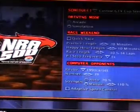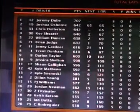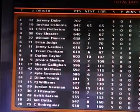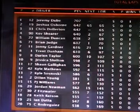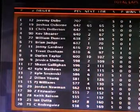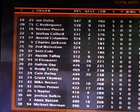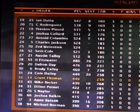Food City 500, his first win of the season, and his first ever career Castrol GTX Cup Series victory, and he is now moved up into the 5th position in points because of that. Jeremy Dibby has the points lead by 65 over Joshua Osborne, who's now in a tie with Chris Dollerton. Kev Shearer is 4th. 5th is William Duncan. 6th, Brian Judge. Johnny Gardner, Trent Dunham, Darian Taylor, and Jessica Shelton now makes her presence felt in the top 10. Charlie Rodriguez ends up 20th in the points chase right now. Ann Batson now, Michael Norman still holds the basement right now in 38, so unfortunate for that.